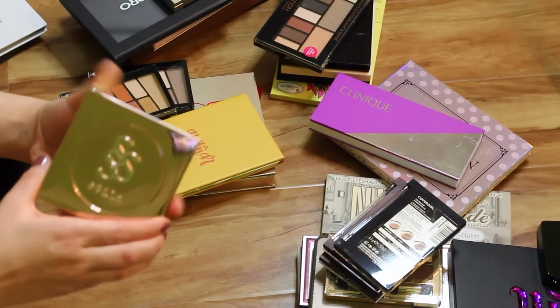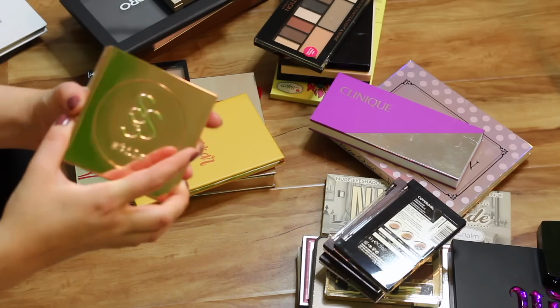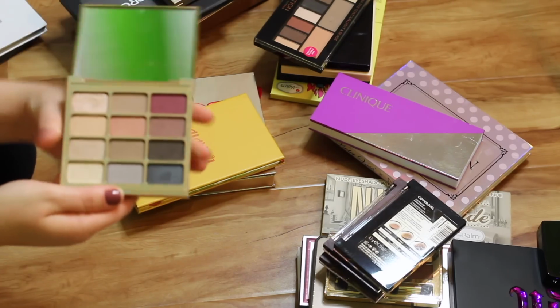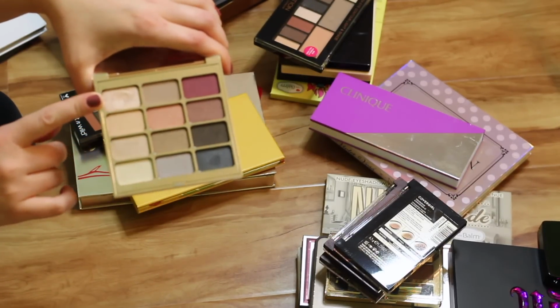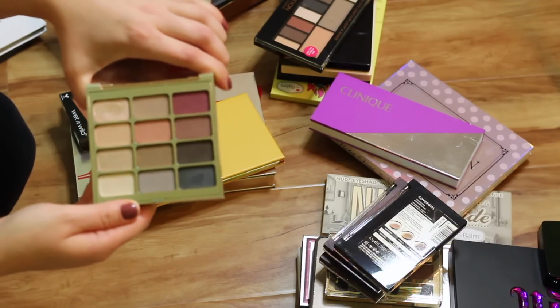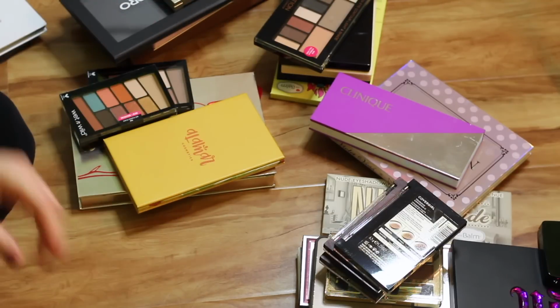All right, I have two Stila palettes. This one is Eyes Are the Windows to the Spirit. So this is the Spirit palette, and it is so beautiful. Of course, I bought this for this shade Kitten here, and everybody on YouTube raves about it. You guys probably heard that so many times already, but I'm gonna keep this palette.